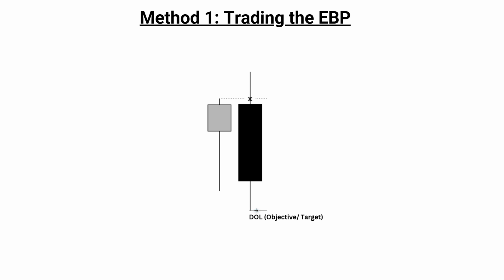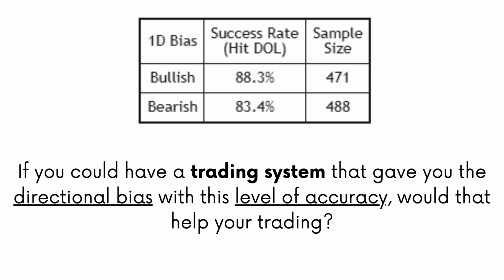Think of the statistics that we talked about in the beginning, the 88%. On the bearish side, it was around 83%. This is the DOL that these statistics are running through. Now, again, if you guys stay to the end of the video, I'll tell you exactly which asset class this pertains to. But the sample size is 471 on the bullish side, and for the bearish side, 83.4% accurate, 488 examples. And this is using a daily bias. So that DOL, depending on the asset class, has up to 83.4% of being hit.